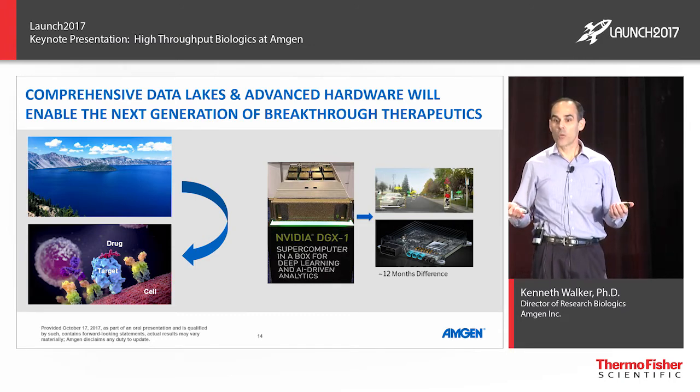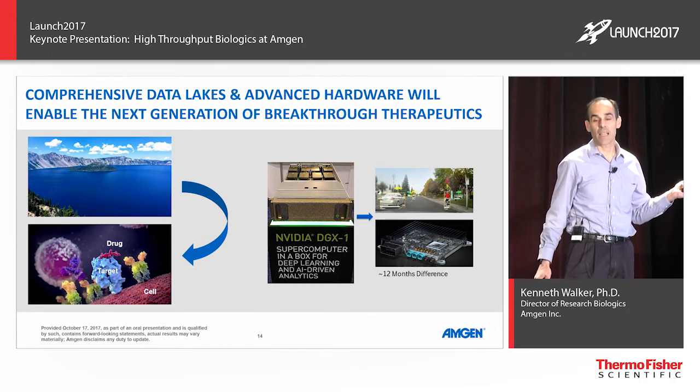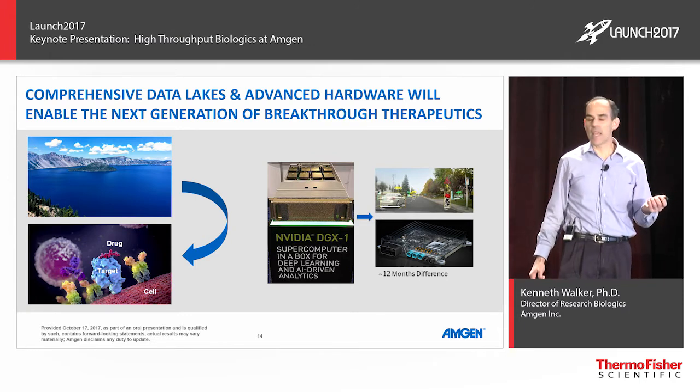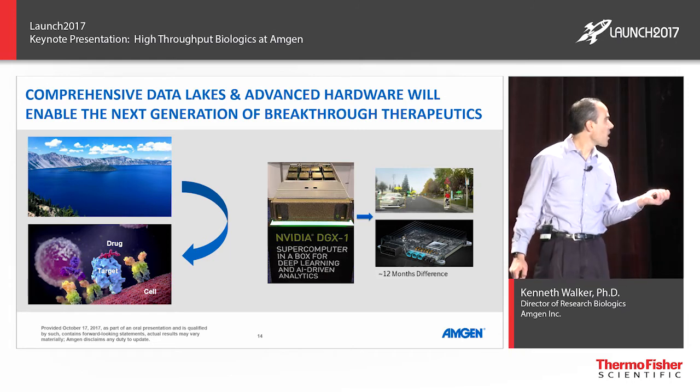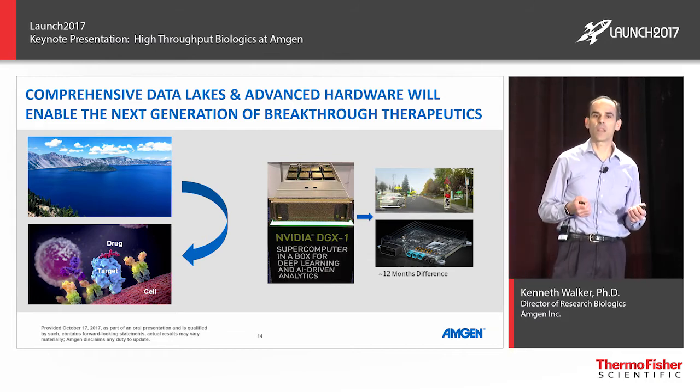So clearly, the hardware is really catching up to the point where it could mine these tremendous data lakes. And we want to leverage these as tools in order to help us find new targets and to develop new drugs for these targets. And we really think that this is going to be the way that we generate the next generation of human therapeutics to deal with serious illnesses.